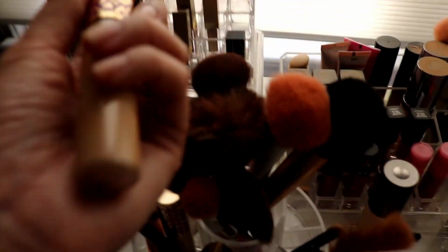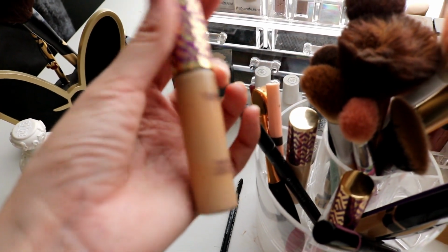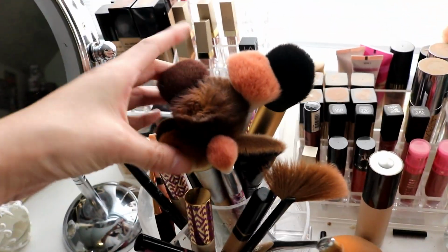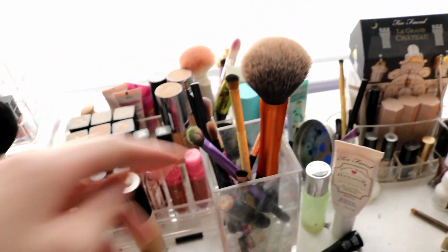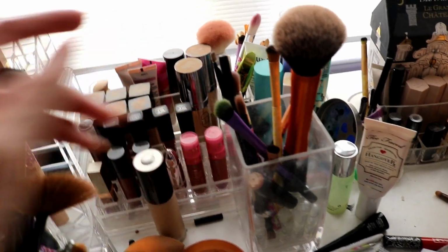This Shape Tape I could probably get rid of. It looks quite dark for me. It's in the shade medium, so it's probably way too dark for me at the moment. And also it feels pretty light and pretty empty, so I'm going to go ahead and toss this. Excuse me, mirror. Move this out of the way. All of these brushes are the brushes that I use on a daily. These are specialty brushes that I use here and there. This one I used to apply cream makeup back in Halloween.